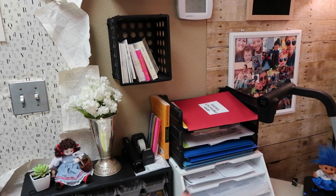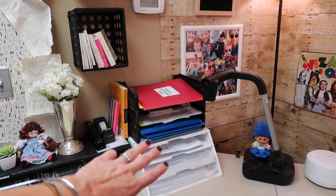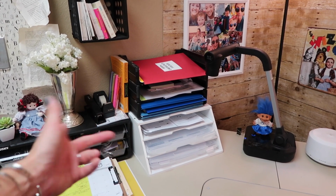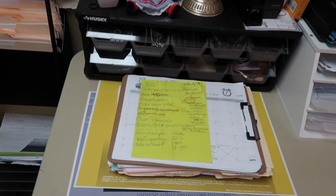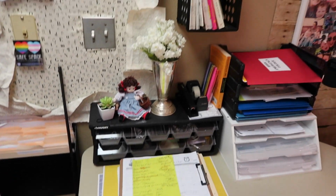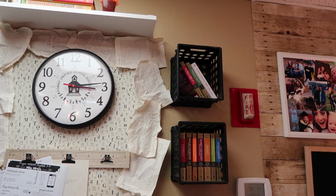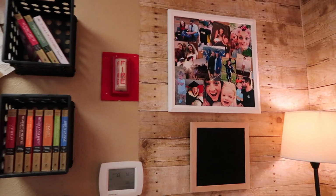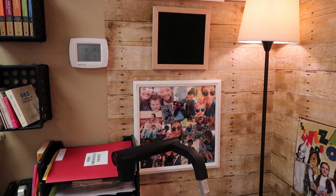Like emergency folder, that sort of thing. This has the actual files and copies and stuff that I'm working on during the week. So I'll change that out as I prepare for each week. This has my calendar and my to-do list for lesson planning and that sort of thing. Some different books that I reference normally while I'm teaching. Pictures of my babies and my family. Keep me motivated.